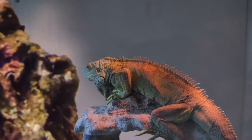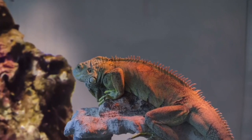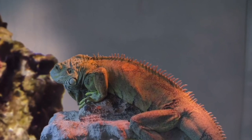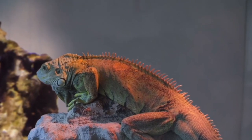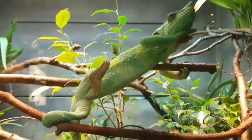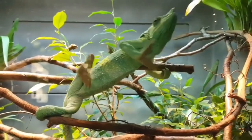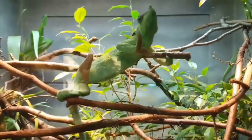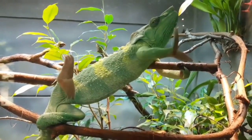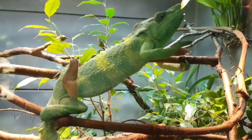Chameleons are primarily insectivores, meaning their diet consists mainly of insects such as crickets, grasshoppers, and flies. Some larger species may occasionally consume small vertebrates like lizards or baby birds. Their long, sticky tongues are used to catch prey quickly and accurately.